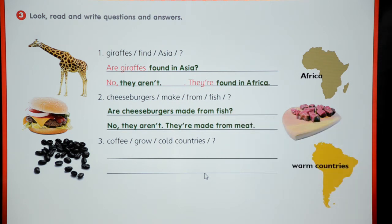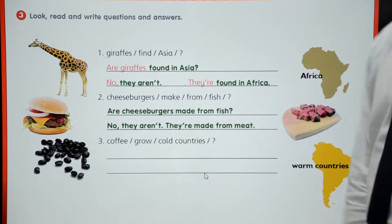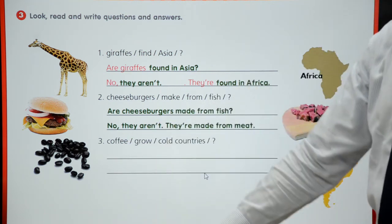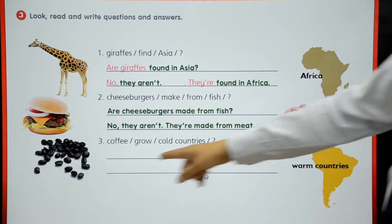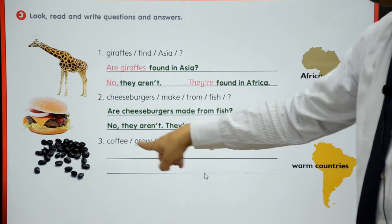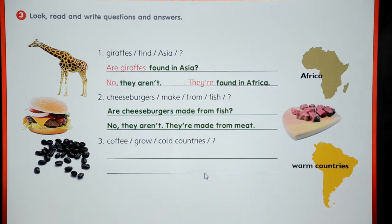The third one will be easy. Okay, now coffee grow, countries. Coffee is a singular word. So is or are? Is. The question will be, is coffee grew, grown, irregular verb.